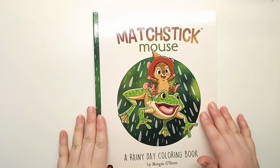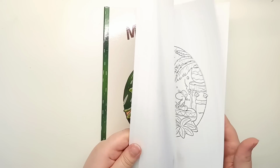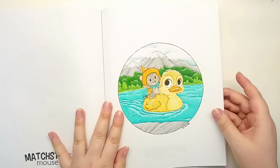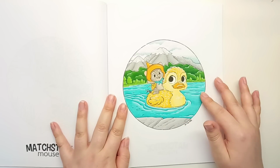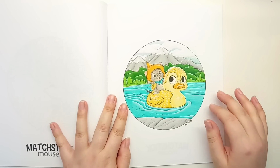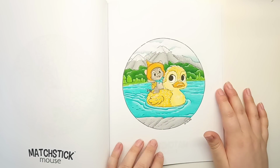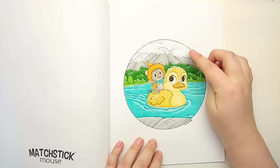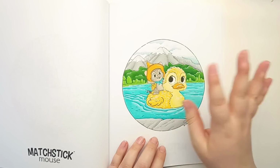Then I have Matchick Mouse, a Rainy Day Colouring Book by Morgan O'Brien. And this was a buddy colour with Nikki from Knick Knack Colours. And the page we did was this cute little ducky page, going for a swim down the river. And I started colouring this, and I knew I wanted it to be bright and spring-like and really cute colours. I based with alcohol markers, shaded over the top with Prismacolor pencils. And then I remembered that this is a rainy day book and that there were like drops of rain. But I thought, you know what, this is when the rain has just started. It's a nice sunny day.